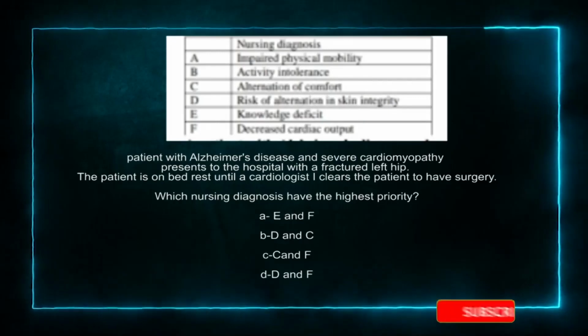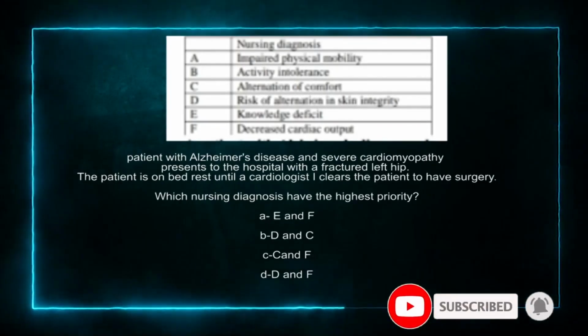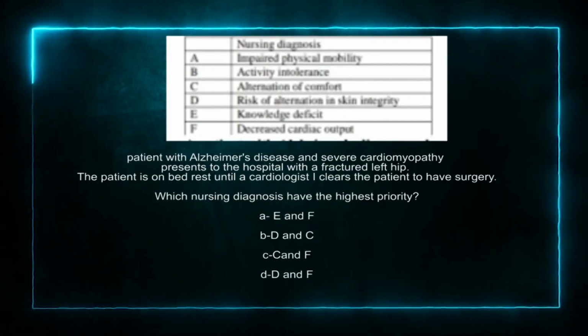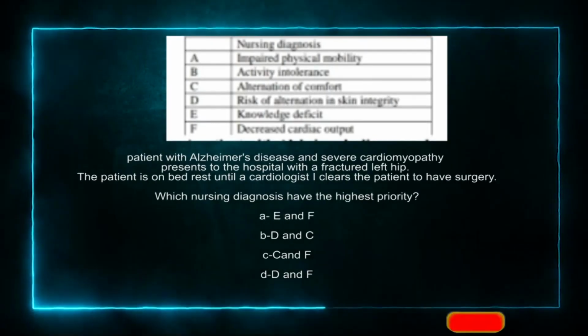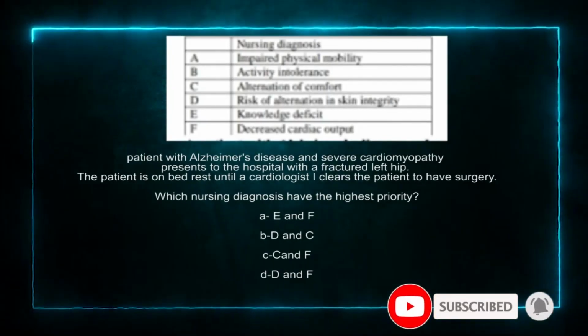Muscle tremors. Nursing diagnosis of A. Impaired physical mobility. B. Activity intolerance. C. Alteration in comfort. D. Risk of alteration in skin integrity. E. Knowledge deficit. F. Decreased cardiac output.